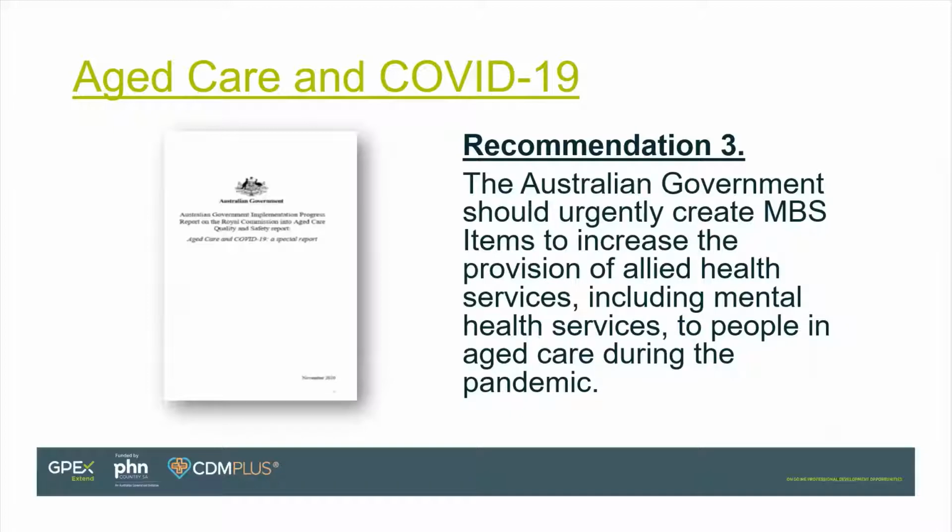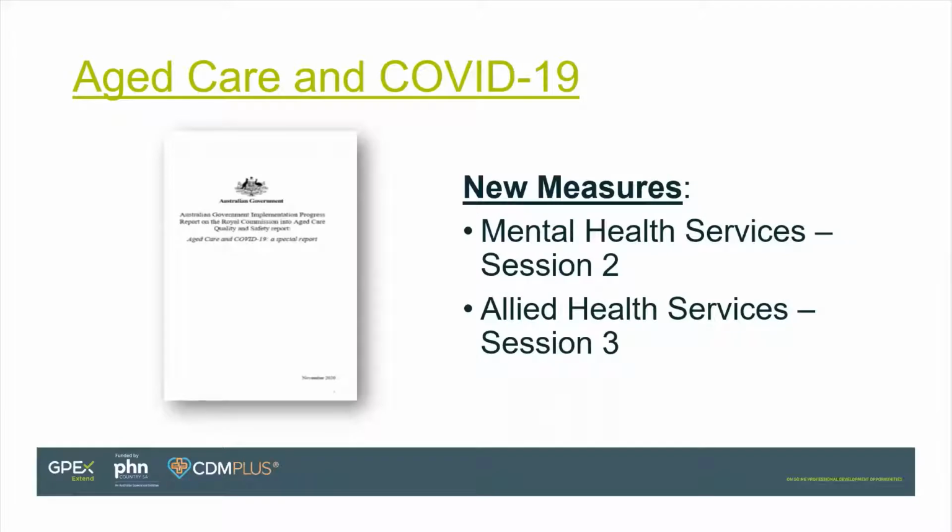The third recommendation in particular is how we came about to have these additional item numbers. The third recommendation was that the Australian government should urgently create MBS items to increase the provision of allied health services, including mental health services, to people in aged care during the pandemic. The Australian government accepted and created additional MBS items, at a cost of $47.6 million for mental health and allied health services for residents. In addition, there was also funding for the PHNs to provide in-reach group programs as well. We covered those in the other two webinars, where we looked at the mental health services that were available.